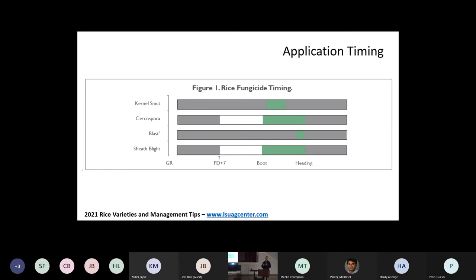You've got to hit it at 50 to 70% panicle emergence to get any kind of efficacy on that application. Sheath blight, if you see it early, you might as well go ahead and spray for it. And that can range anywhere from PD plus 7 all the way out to heading. Next slide.